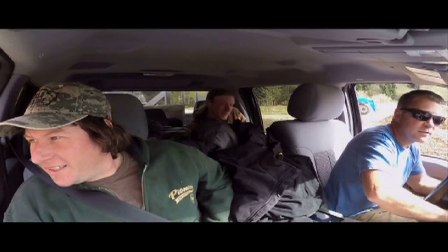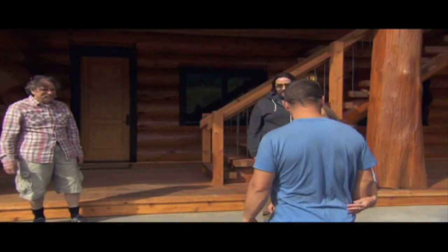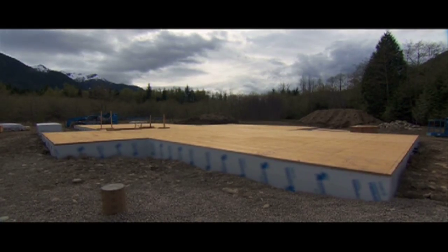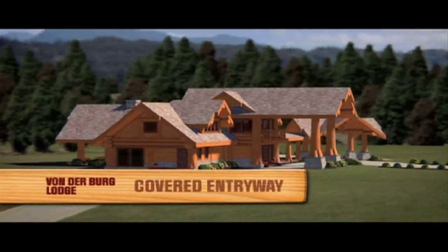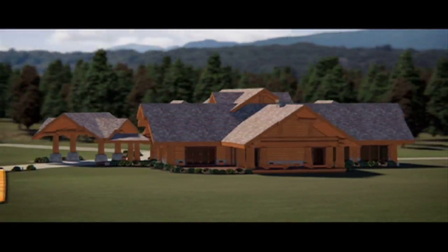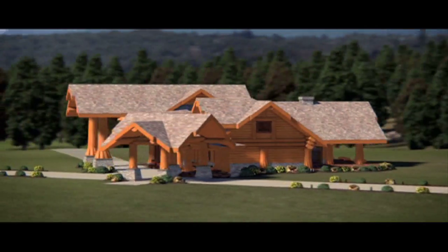Hello! Look at this. Holy smokes. Hi, Gabriela. Hi. How are you? Fine. I'm in Terrace, northern British Columbia, to do a big build for Wolfgang and Gabrielle Vanderberg and their son Philip. You're gonna have about 50 posts standing on this subfloor here. The Vanderbergs fishing lodge is gonna be 4,200 square feet and features a massive covered entryway and attached breezeway. With more than 100 character logs, there are a lot of unique design elements, making it one of the coolest and most challenging builds Pioneer has ever done.